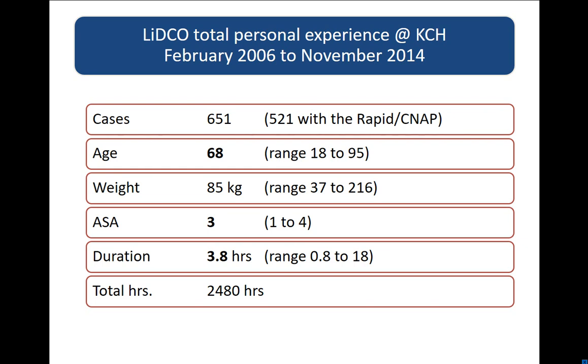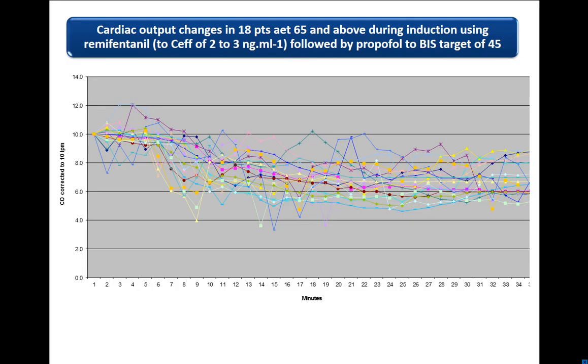we started using the LiDCO Rapid, and if you look at the data there, you can see highlighted it's elderly, high risk, long duration procedures, and we'll see the rationale for looking at long procedures in a moment. What we found interesting is that we put in the arterial line pre-induction and got the first measures of stroke volume, nominal stroke volume in some cases, and cardiac output from pre-induction. And what we did was we corrected all the starting cardiac outputs to 10 litres, and we indicate on this slide where propofol was given, the anaesthetic.